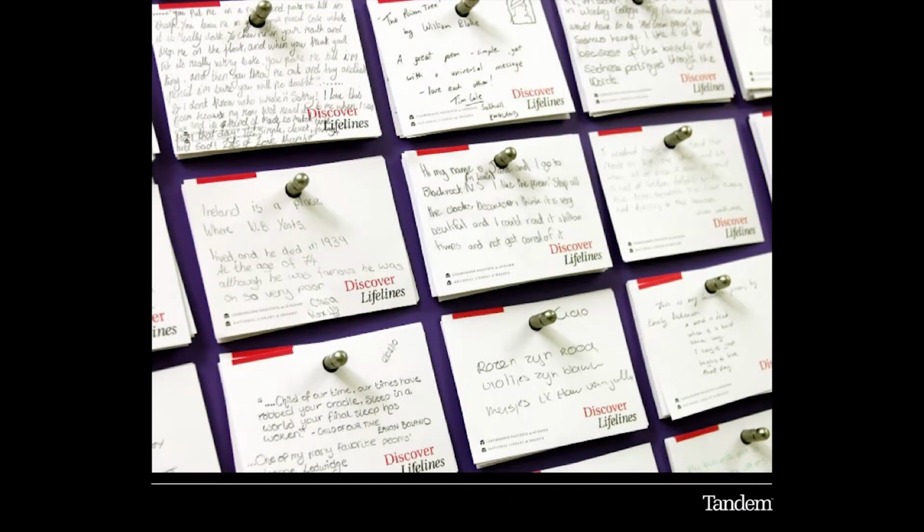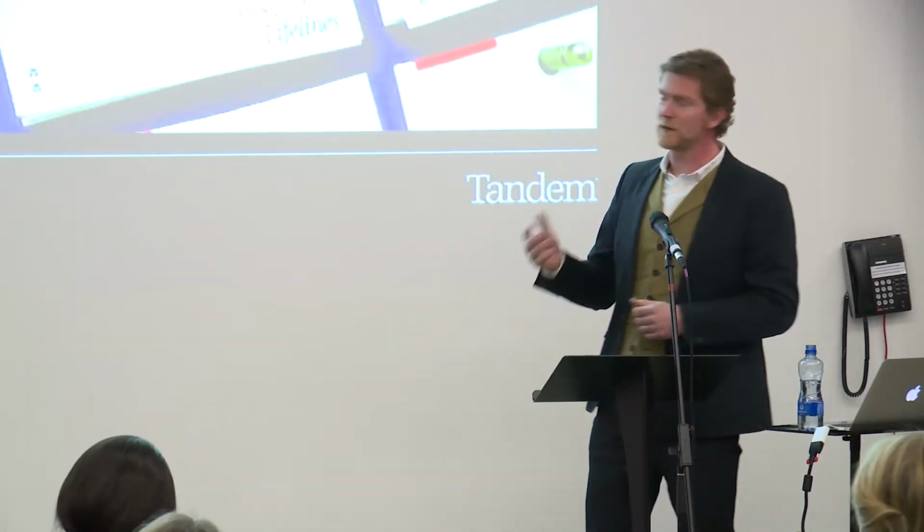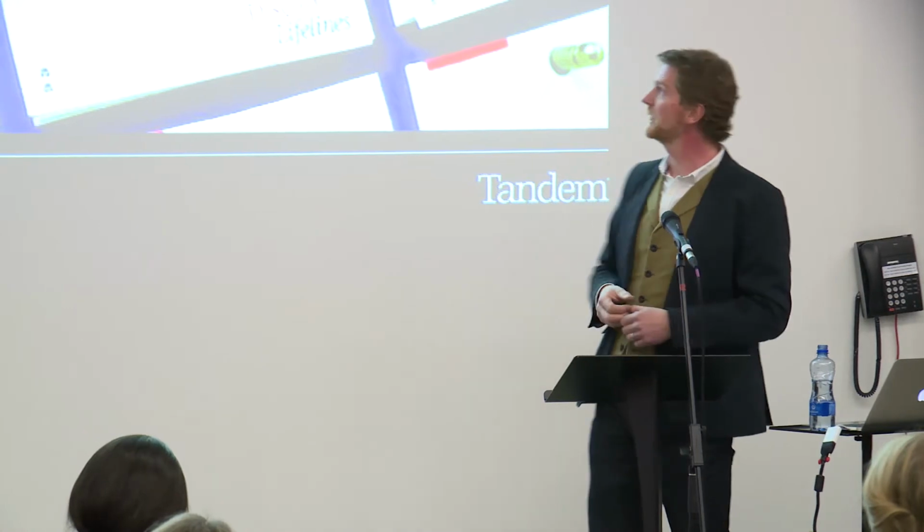People love to comment, so comment cards. Some people write essays, some people leave a few words. Some people write comments completely unrelated to the exhibition, and these have to be monitored. But these are a great way then, you can tweet, you can share what people are commenting. It's a great way to find out quickly how people are responding to what you've been doing.